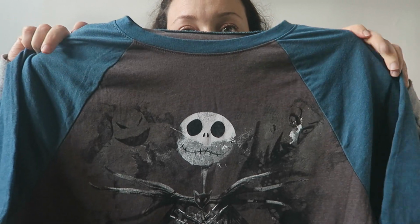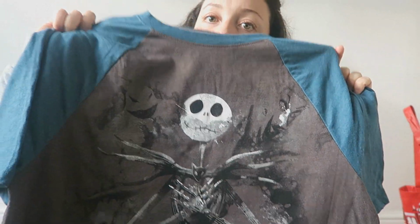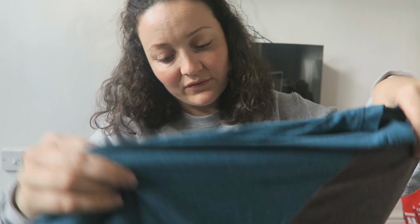And then lastly, a lovely Jack Skellington baseball style t-shirt. And I think both of the t-shirts he got were also $10. So with the conversion rate to pounds and stuff, that's actually a real bargain. So really happy with that.